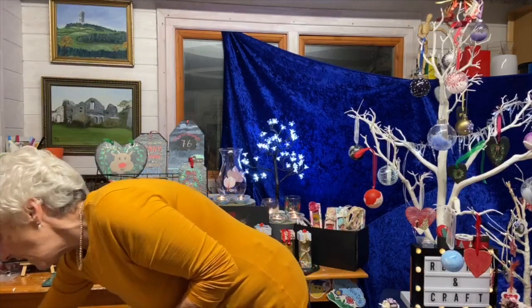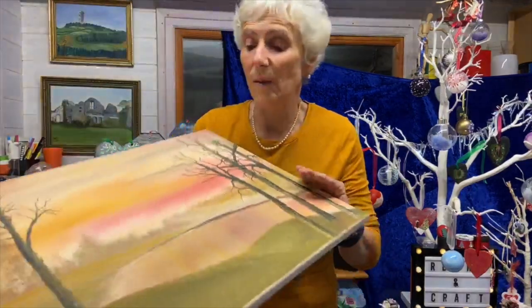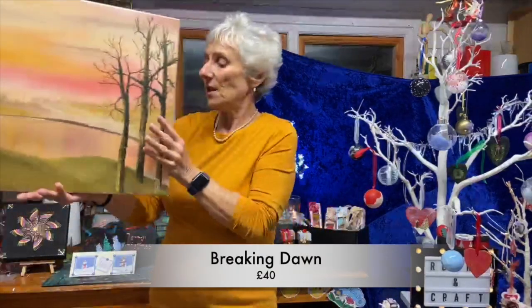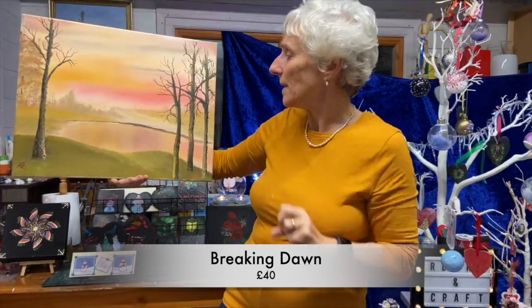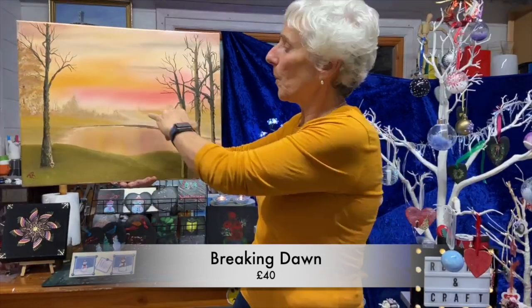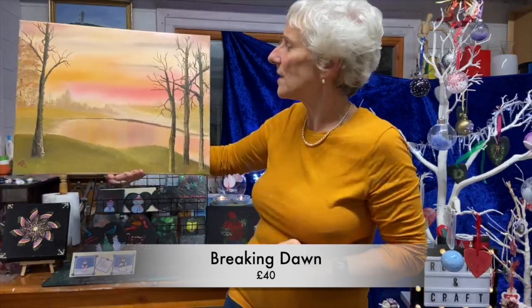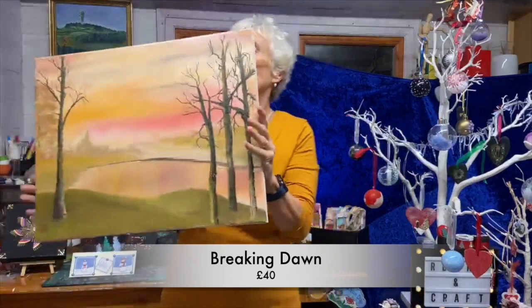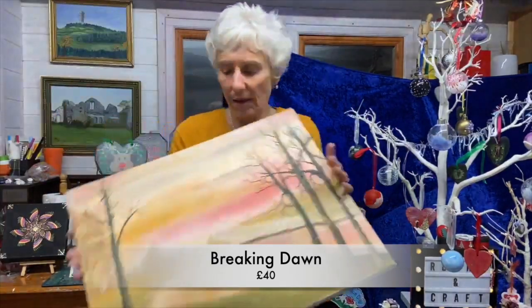What's that one? Now this one I haven't done in lockdown. This one I did a long, long time ago. And it's just a warm sunset. I just think it's such a warm, bright painting. And again, a little path going off into the distance, a little bit of water and the reflections. Again, this one is a 20 by 16, and again, is £40.